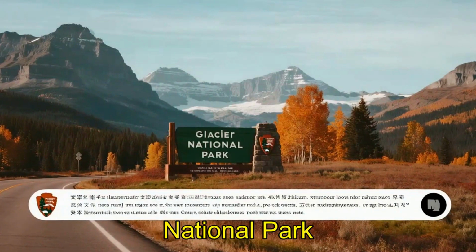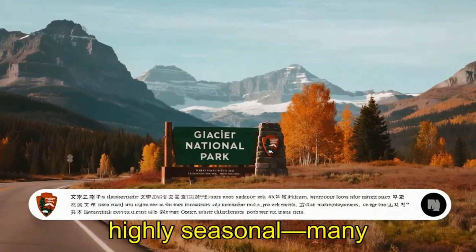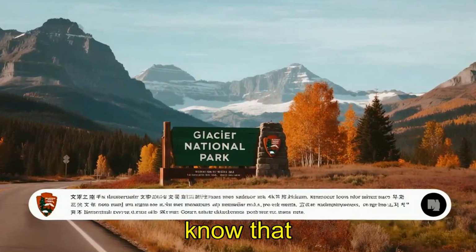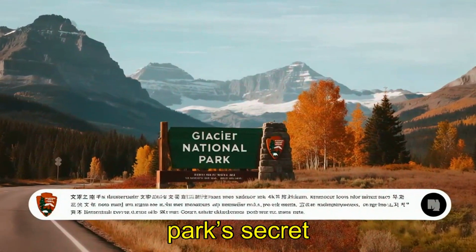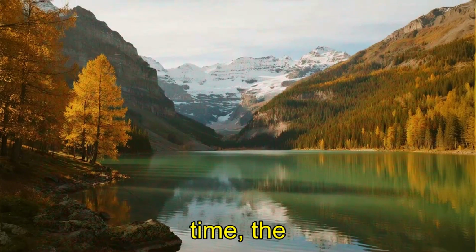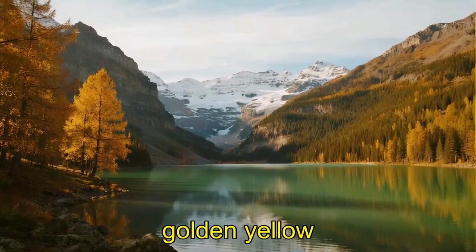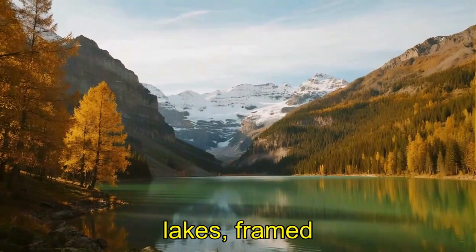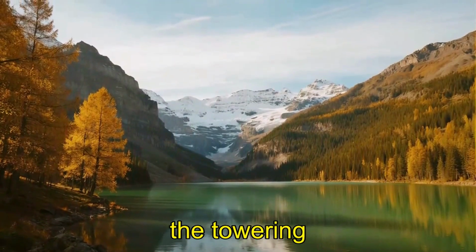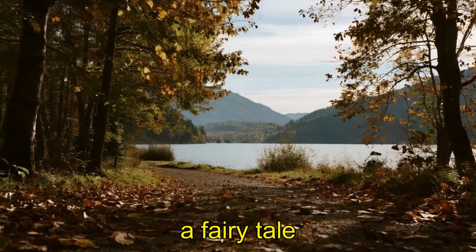Next up, Glacier National Park in Montana. Its hidden charms are highly seasonal. Many people don't know that. September to October fall is actually the park's secret peak season. During this time, the park's beech and aspen trees turn a brilliant golden yellow, their reflections shimmering in the emerald clear lakes, framed by snow-capped glaciers and the towering Rocky Mountains. It's like stepping into a fairy tale.